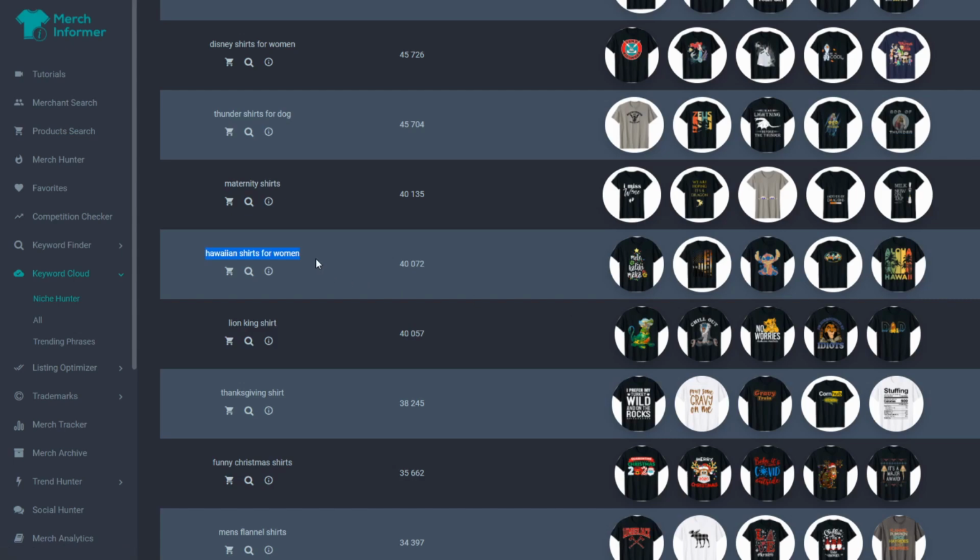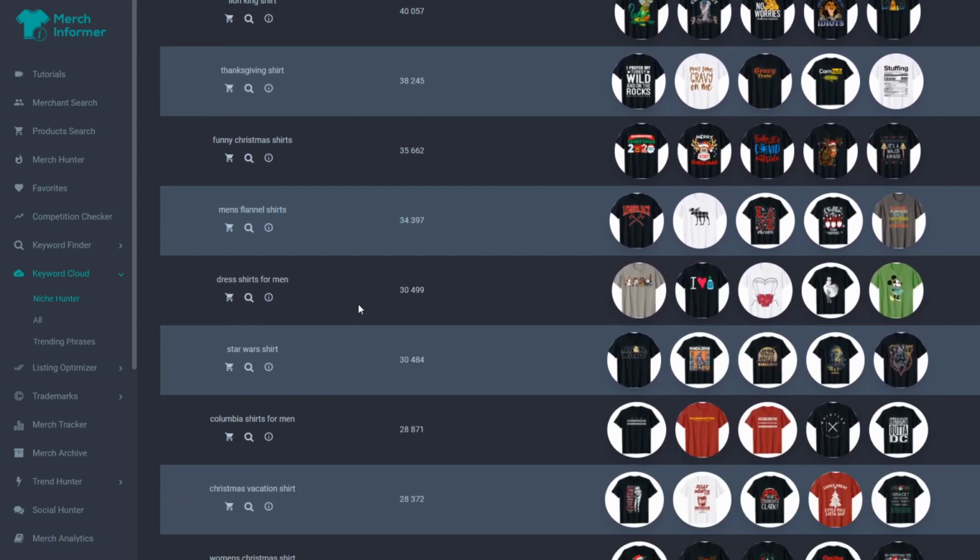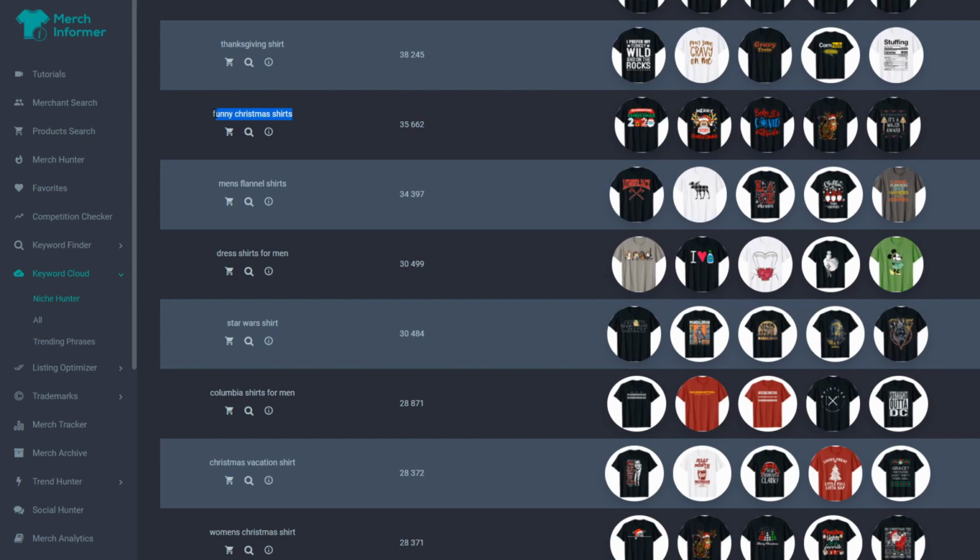So you have to think to yourself, what is the buyer's intent behind this keyword, because it gets so many searches per month. Scrolling down, we can see funny Christmas shirts. Notice how these are not phrases that are on the shirt. Most customers that go to Amazon do not type in a specific phrase. They use broad phrases like funny Christmas shirts, and then they look through the results. Now on the right here, again, you can see the best top ranked designs for the week.